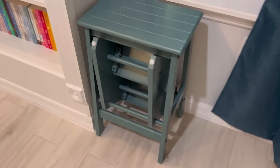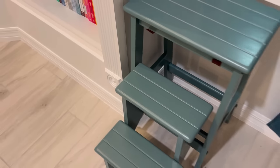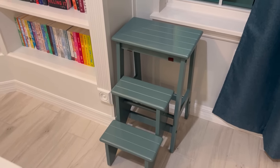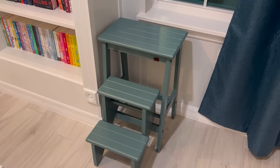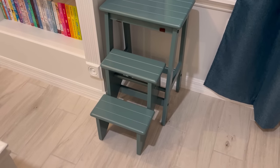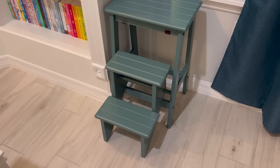and my step stool. I just put this together. I found it off of Amazon. Look at that. It folds out and it's a little step stool. So instead of having the full-on ladder, this is what I have instead, and I love it. The color is perfect because, again, it matches the curtain, but I think it's also going to match the rug perfectly. So now the only thing left is getting that rug in here.